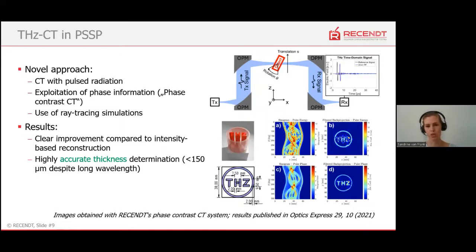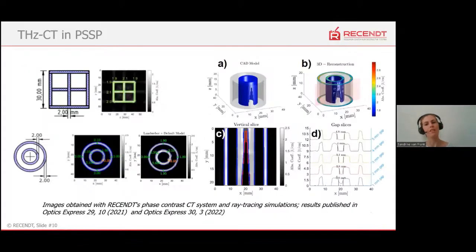Although our source, which is broadband, has frequencies that are for the most part under 1 terahertz, so with a wavelength higher than 300 micrometers. So here are some of the results that we published. On the top left, you can see what happens if you have only straight walls. There, no ray tracing simulation was needed to get a high accuracy. We could estimate all wall thicknesses to about 100 microns.